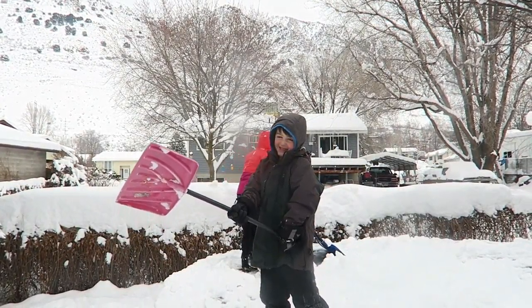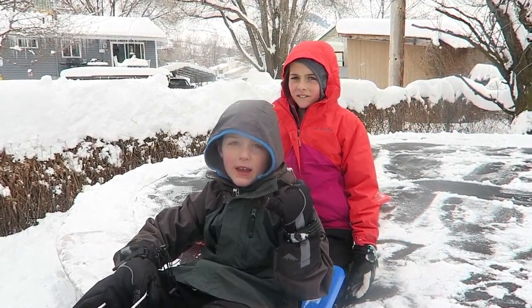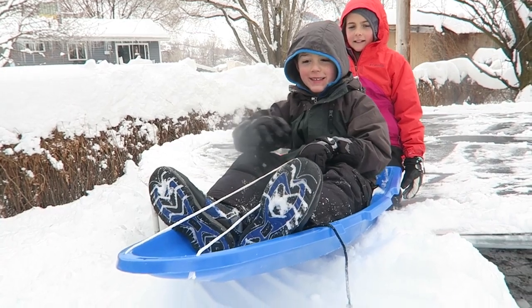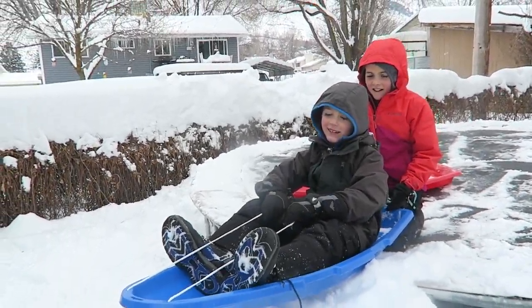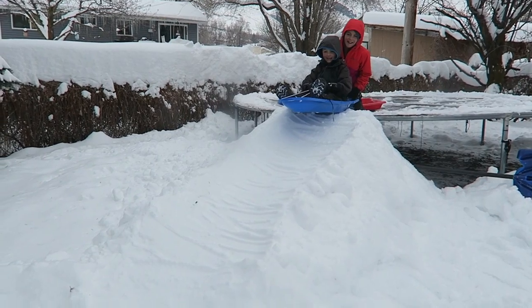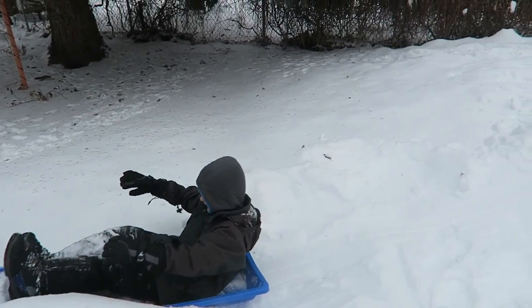Wise decision. Okay, so we finished shoveling off the trampoline. There's so much snow that we made a huge slide, so we're going to test it with our sleds. All right, test number one. 3, 2, 1. Whee! It worked!